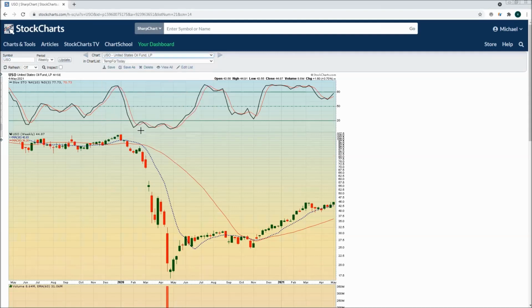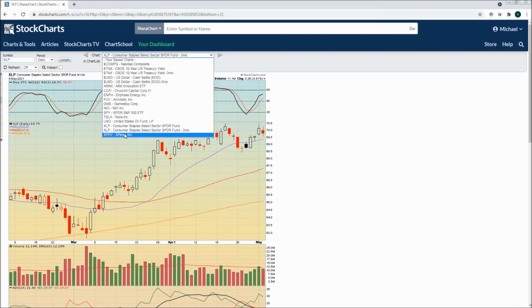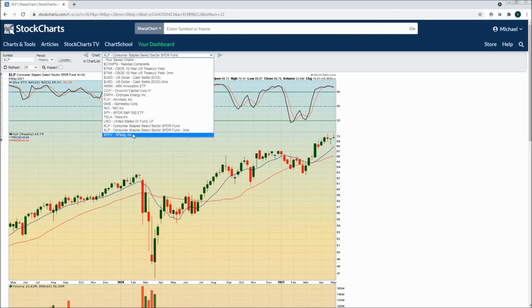Let's just look at XLP, which I have some of. It's definitely stronger than the other stuff. It's holding up better, which would make sense. Consumer staples holding up a little better. So that's kind of it. I know there was a lot of talk from Yellen about how rates might need to go up and all that.